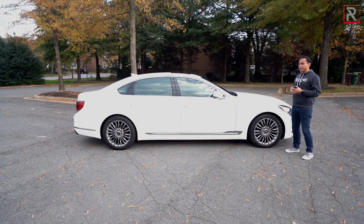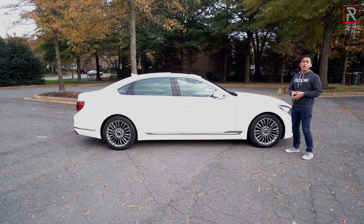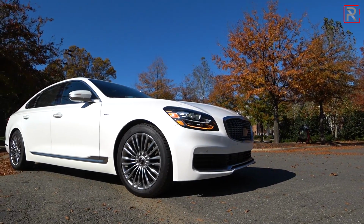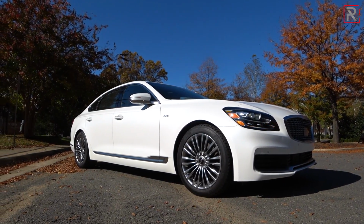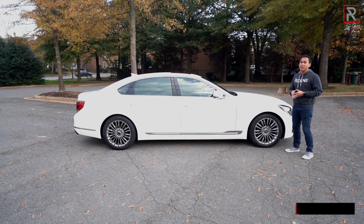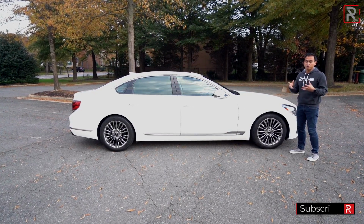From the side profile of the K900, you can clearly see this is one large sedan. At a wheelbase of 122 inches long, it's about 2 inches longer than the wheelbase from the old model, and at 201.8 inches long, this is also about an inch longer. So this is definitely a lot larger than something like a Toyota Camry, a Honda Accord, a Kia Optima.